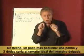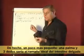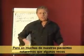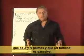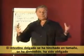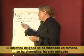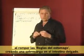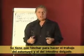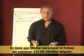In fact, a little bit smaller than that, actually 1 palm with 3 fingers would be the ideal size of the small intestine. But in many of our patients, we're going to see sometimes it's 3 or 4 palms, and it has become excessive. The small intestine has swollen in size. It has distended. It has been pushed by breaking of the rules of the stomach, creating a burden on the small intestine. It has to swell in order to do the job of the stomach and the small intestine.